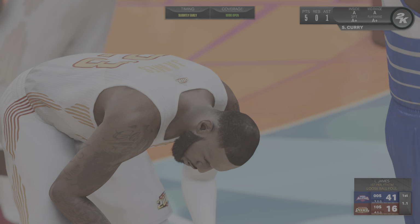That's his first foul of the game. First personal foul. Fourth team foul. Substitution for the 2000s team. Dirk Nowitzki.